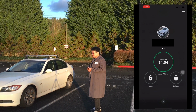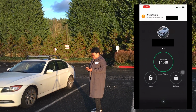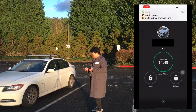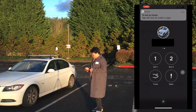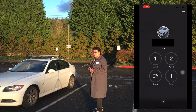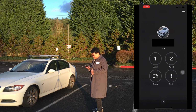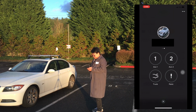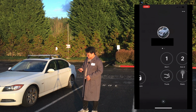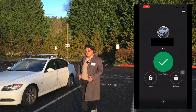So here we go. It's pretty cool. We can also lock and unlock the doors. So we can lock the doors here or unlock them. Here we're unlocking them. We can also control the trunk and also panic. So it has full control of the CAN bus of the car when we plug this thing in. It's actually really cool. So let's turn this thing off. Okay, so you can do that anywhere in the world thanks to LTE.